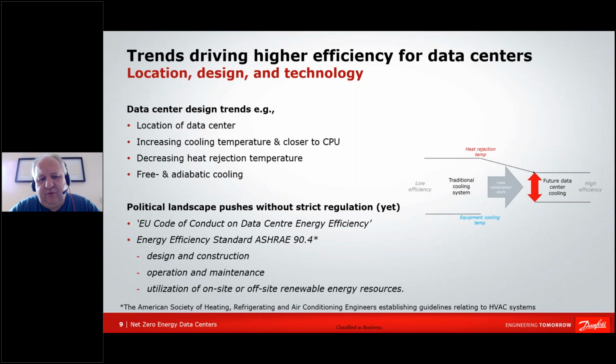The political landscape pushes for higher energy efficiency, lower energy consumption. However, for now, there are not yet strict regulations on that. There is an EU code of conduct on data center energy efficiency in place. So all the big players in Europe have said they want to be net zero in their data centers. There is an ASHRAE standard. It's a relatively old standard, so to say. In China, there are discussions to reduce the PUE, the performance of a data center. It's measured in PUE, to reduce this by law, so to say. These are discussions, but not yet done. So it is known that energy efficiency needs to increase.